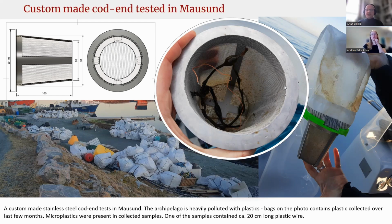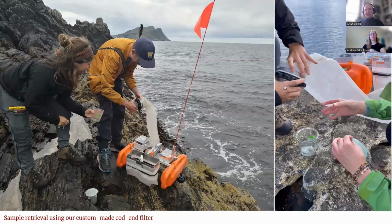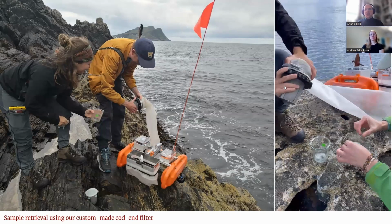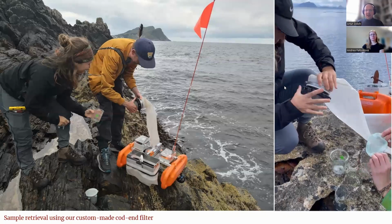In our case, turnaround time when the robot comes from a sampling to deploy it again is 3 minutes. So quick replacement of a cod end was an important feature in our case. So we developed these custom-made stainless steel cod ends, which have a mesh size which is the same as the mesh size of the net we are using, where the sample is collected. And then, as you see on this video here, you just release a ring which connects the cod end to the net. And then we store the entire sample in a glass jar.